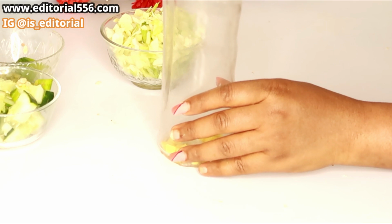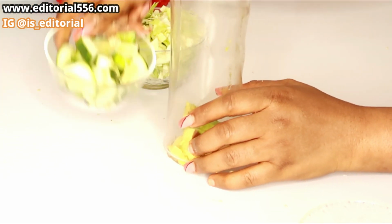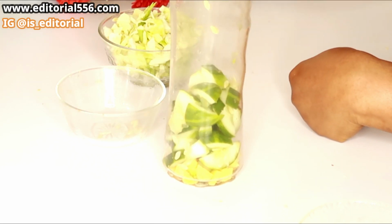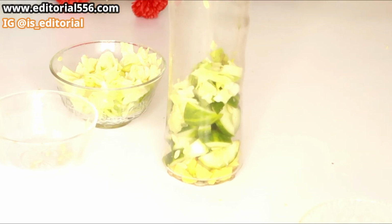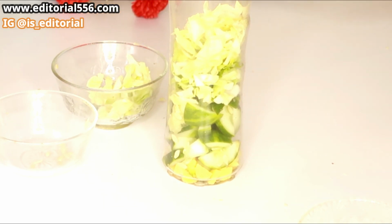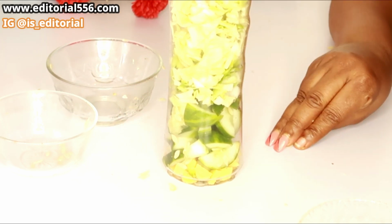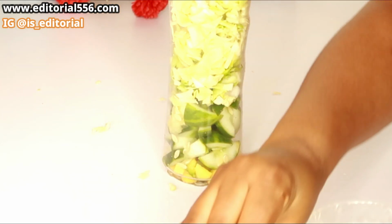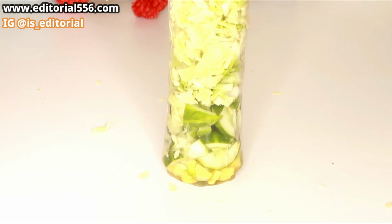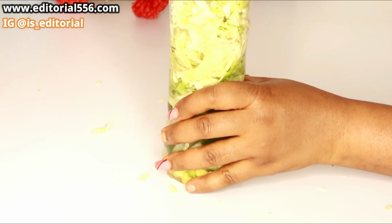Alright you guys, so I'm gonna be putting in my ginger first, and then my avocado, and then my cucumber. Then I'll put in the cabbage. So I'm gonna be putting in a little water. And then we're going to blend this very well.